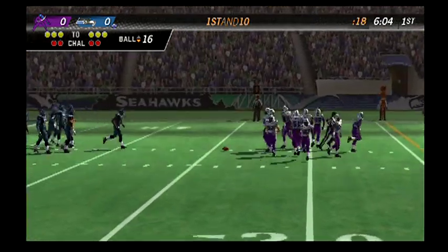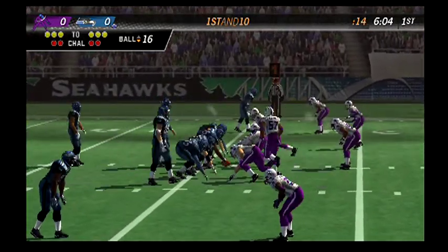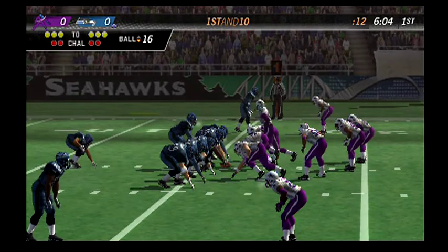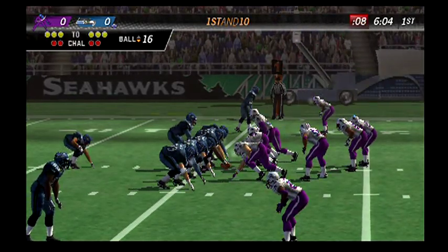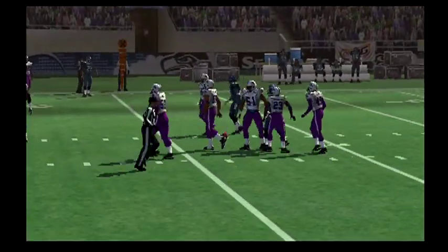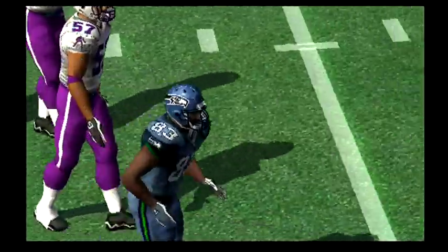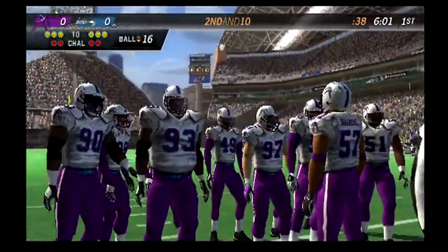First and 10. The visiting team come out in a nickel package. With the throw. And he can't hang on. There's not one wide receiver who can ever claim he's never dropped a pass. It's just part of the game.